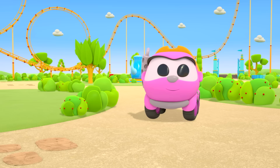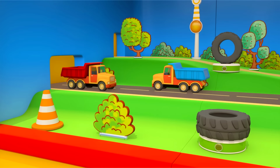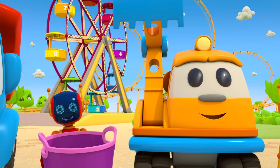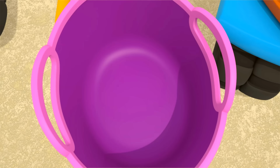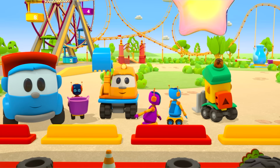Oh! What's going on here? Leo is building a ball game. It's ready. Now it's time to throw the balls. Hooray! Let's get playing. Those aren't any balls. I wonder who lost them. What are you going to do? I've got it! Let's have a competition to collect the most balls. Great idea, Leia. Let's go.